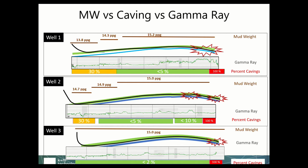If we got to well 3, the operator was very happy with the progress at that point. Now, if they wanted to drill longer laterals and run casing deeper, then it might need that, at least in this area, because remember, 13.8 is predominantly what people use in the Marcellus. So it's not everywhere in the Marcellus that you're going to need a 15 pound or 15.2 mud. But in this area, if they wanted to drill longer, it might require some sort of well design change, something to reduce that level of ECD.